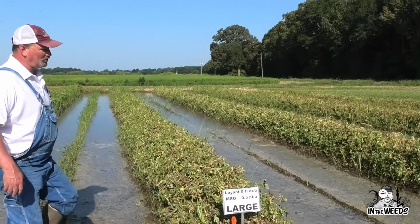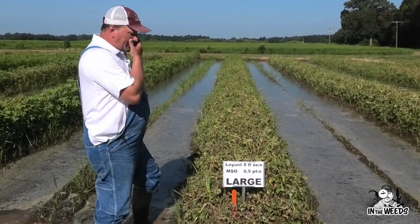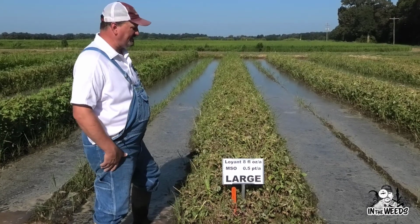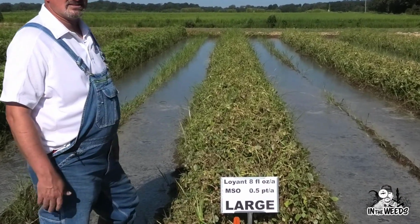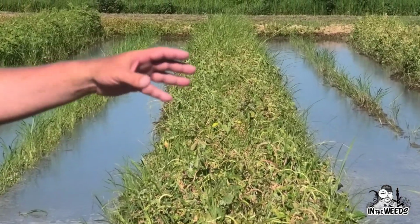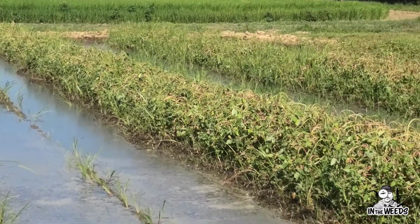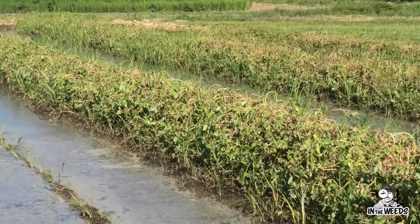Want to move now to Loyant. This is 8 ounces of Loyant. This has been out, as I said, for 14 days. We're going to look at 8 ounces. We're going to look at 16 ounces. Don't see a large difference. There's probably some subtle differences here. 16 ounces is going to be a little bit better than what we're going to see with 8, but overall, they're going to look very, very similar.